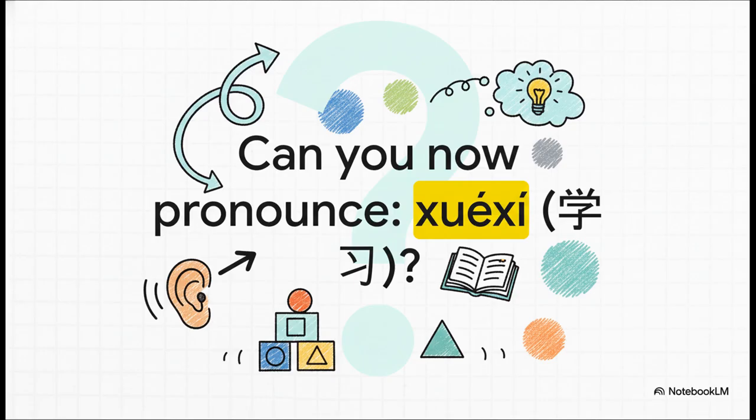Do you see? Now that you can deconstruct pinyin into its building blocks, you can see how even a longer word is just a simple combination of these rules. Keep practicing this method. Break every new word down into its initial, its final, and its tone. If you do that, you will build an unshakable foundation for spoken Mandarin. Excellent work today, everyone.